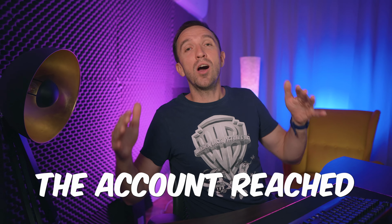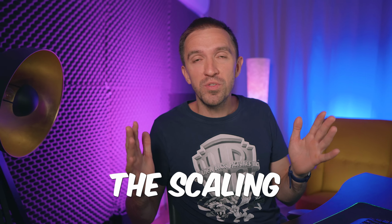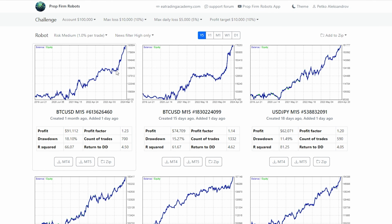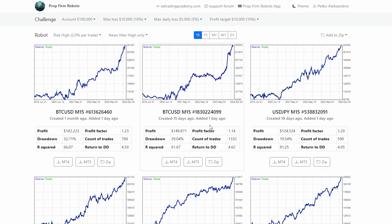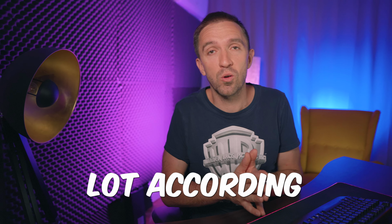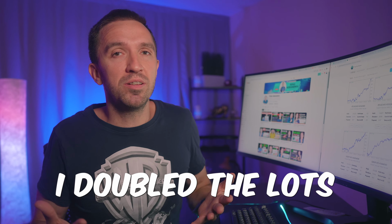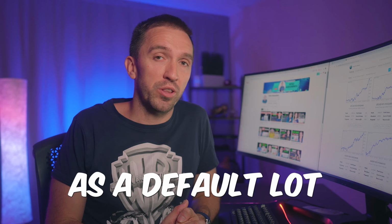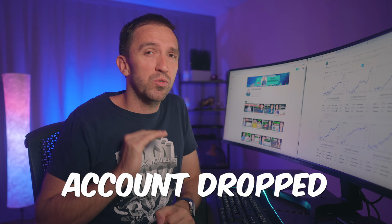So once the account reached 0, I lowered the risk, or I removed the scaling, and I continued trading with the default lots that come in the app. So at the beginning I was using the high risk. I downloaded the expert advisors and it calculates automatically the appropriate lot according to the risk I want to take. If I scale it, it means that I doubled the lots from what the high risk gives me as a default lot, and this makes it even riskier. And in this case it didn't really work because the account dropped back to 0.